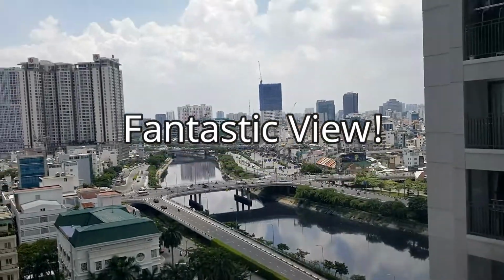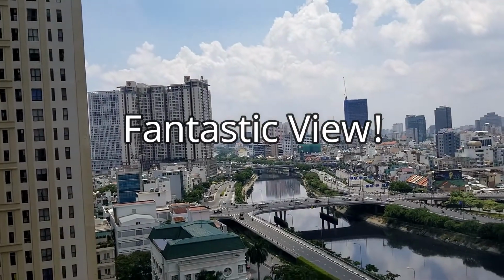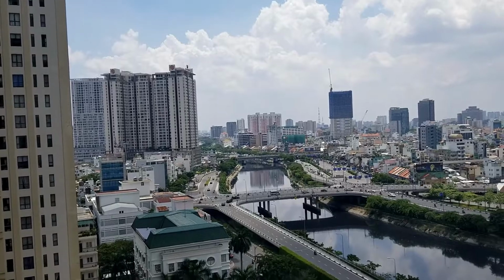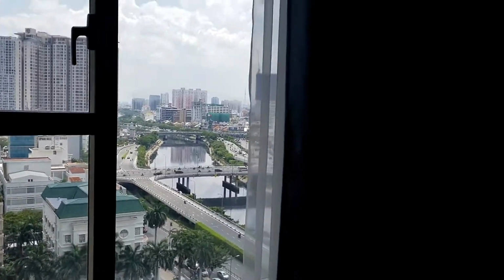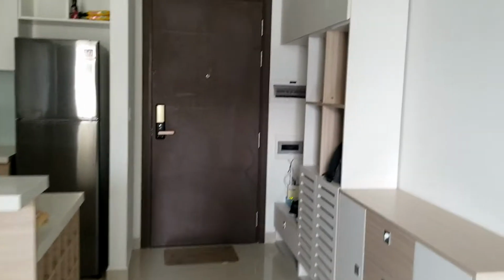Here's the view from the living room. Also hot. You have those curtains open during the day. Very, very, very hot. So that is the living room and the kitchen, dining room, all combined in one. Come down the hallway. And here's our bedroom.